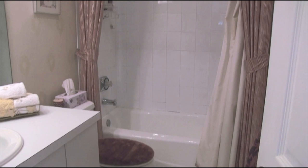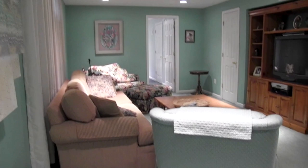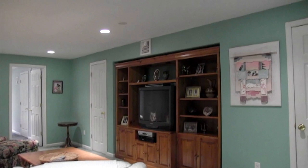This finished basement includes a spacious walk-in storage area, as well as another full bath.